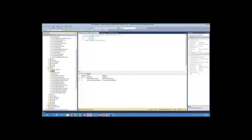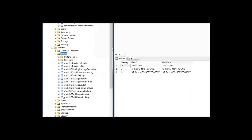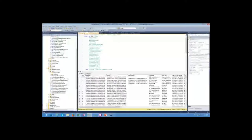And if we expand the tables up here, we can see here's our SSIS execution logs. So here's our data flow. Here is our package variables, and here's our task execution log too. So we can see here's the different things and how those things are executing. So if we expand one of them, we get all this information inside of it. And this just happens to be what we're tracking.